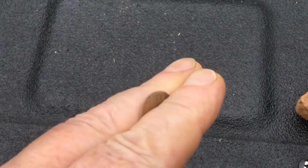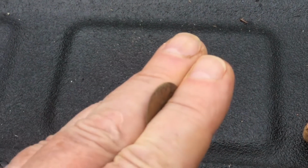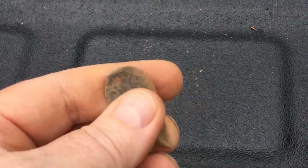And then this piece, which really irritated me because it came out of the ground like this when I first saw it, and I said, oh, finally a coin, but it was this. So that one kind of pissed me off.